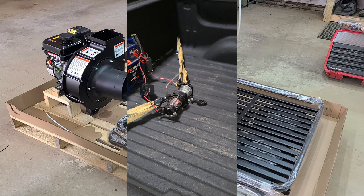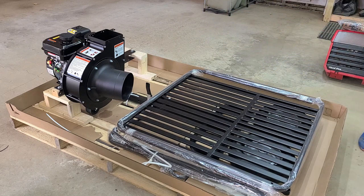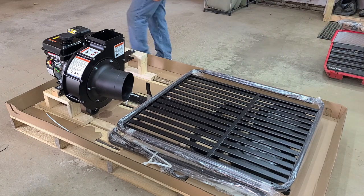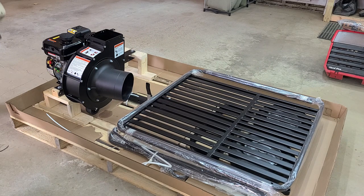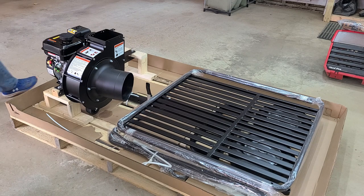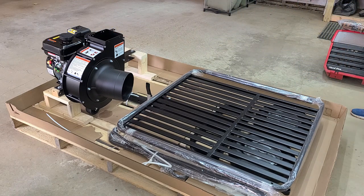Now we've also got some pre-operation things to do to the engine. That's their 200 and something cc, 220, I can't remember what it is. I'll get the paperwork for you. It's an overhead valve engine. I don't know who the manufacturer is, but it says it's manufactured by DR Power Equipment, but I don't think so. But we'll have to see. It kind of looks like a Honda clone to me. All right, well, let me finish getting the rest of this junk unpacked, and I'll bring y'all back.